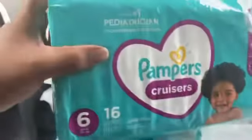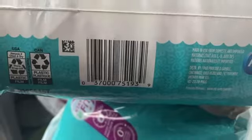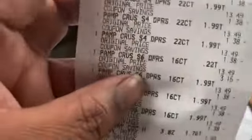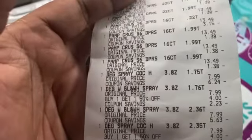Okay. This one is a size 6, 16 count. And it's the same. All I did was take it to the red box to double check it, and it rung up as $3.80. I wish I could show you on this receipt, but it don't show you on the receipt that it was $3.